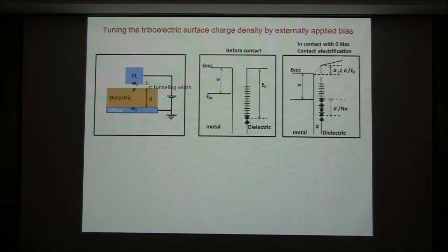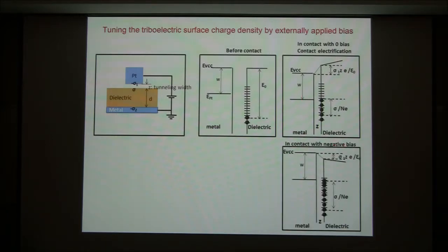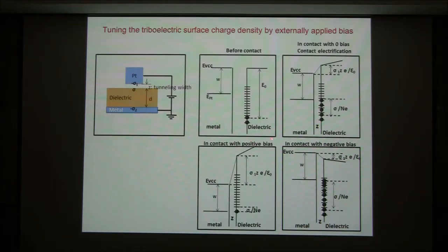But now if you apply a bias, you can manipulate the height of these states relative to the Fermi level. If you apply a negative bias, it raises the metal's Fermi level relative to the surface states, so more electrons flow from the metal to the silicon, making the silicon negatively charged. This is a negative bias. If you put a positive bias here, then you raise the surface states relative to the Fermi level, and more electrons flow from the silicon back to the platinum. Therefore, it makes the silicon positively charged.